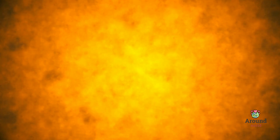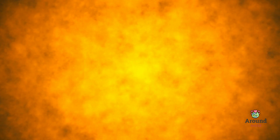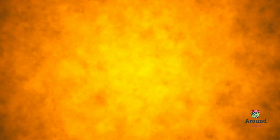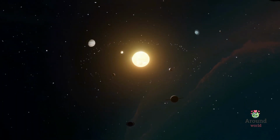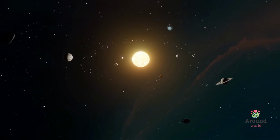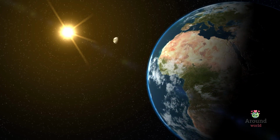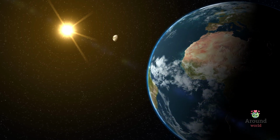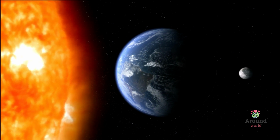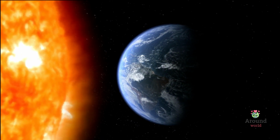The Sun doesn't just emit light and heat, it also constantly releases a stream of charged particles called the solar wind. This constant flow of particles, primarily electrons and protons, extends far beyond the planets and out into the vastness of space. The solar wind plays a significant role in shaping the space environment around the Sun and influences the behavior of comets and other objects in the solar system.